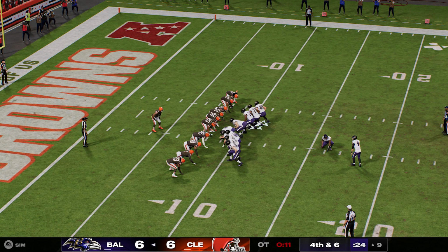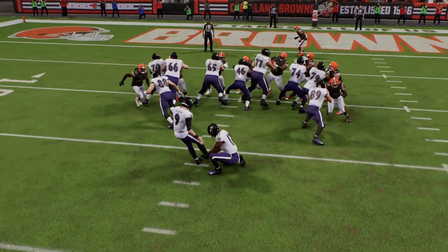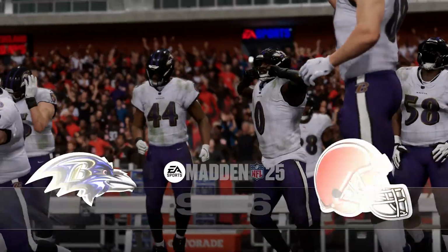And now it all rests on the right foot of their kicker. This to win it in overtime. And he got it. The kick is good in overtime. He's able to split the uprights. And joy will reign in the Inner Harbor as the Ravens have won it.